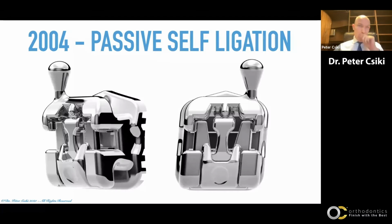And then I went to a course of passive self-ligation. Actually, it was an advanced course in 2004, and I really liked the idea and the light forces. The whole thing was much more biological, and I also liked the aesthetic driven approach, which wasn't aesthetic driven at that time yet, only by Dr. Pitts, and later, obviously, in 2008 when I met him, it became obvious to me that this is why we are here.